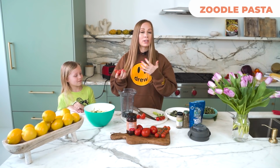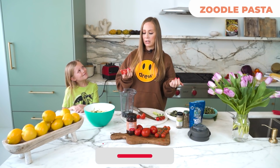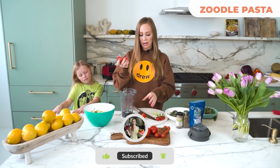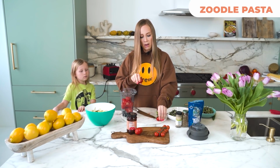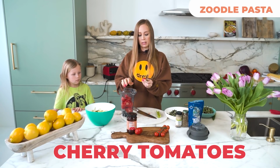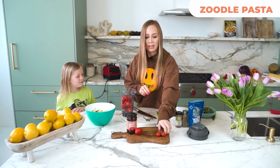With this sauce, what I do for the recipe, this classic tomato sauce, is I use either vine tomatoes or, what I have today on me, some Roma tomatoes. That'll work as well. But you can buy either one. I also add some cherry tomatoes as well. So these are lovely, perfectly ripe, and so delicious.